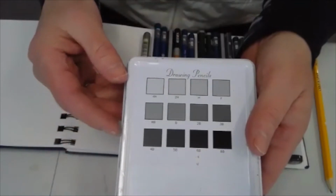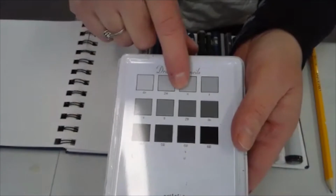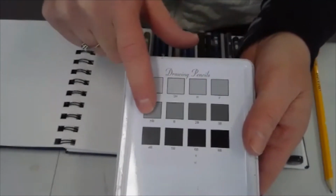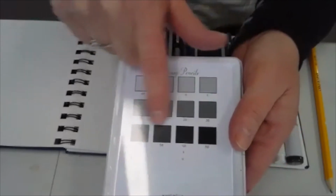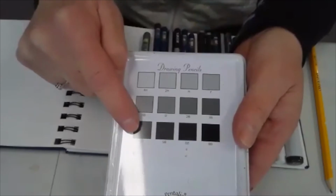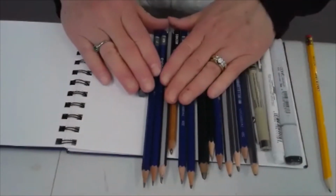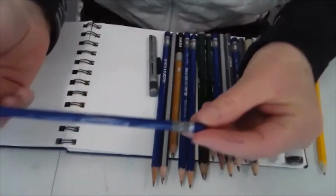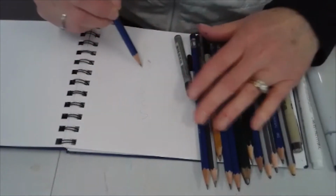So you'll see that anything with an H, 4H, 2H, H, and F, these are very, very light. And then as we go to something called HB, B, 2B, there's your school pencil, and down, the numbers go up, it becomes darker. So I keep with me a series of these pencils. I usually don't use too many Fs. So for instance, here is an F pencil, and it would have a very light line.